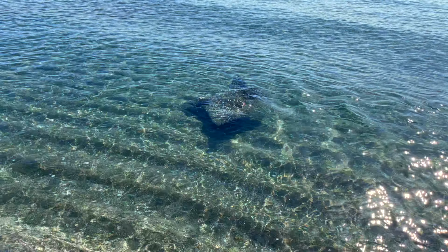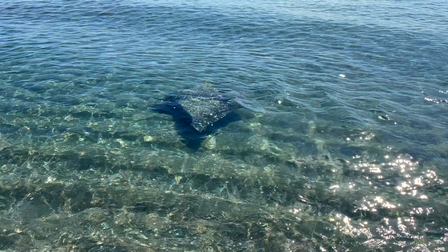Found this spotted eagle ray cruising the beach. It looks like a shark got a chunk out of his tail. Oh man, that sucks. He might be dying right now, unfortunately. That must be why he's so close to shore. He tried to get away from the shark. Oh man, poor guy. That's nature for you.